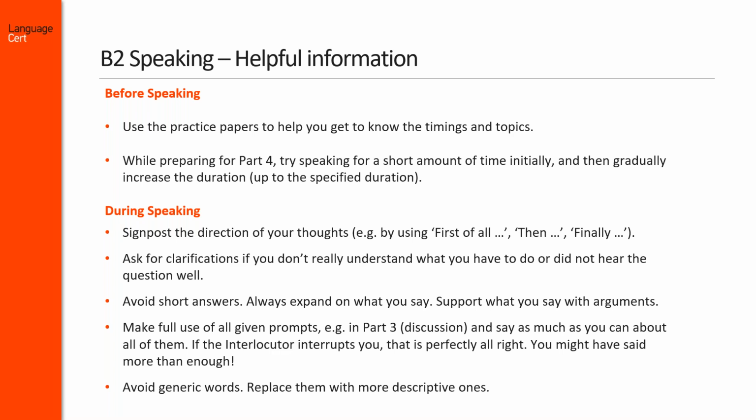And then during the exam, think about these things perhaps. Signpost the direction of your thoughts. You might use first of all, then, finally, or other similar words. Ask the interlocutor if you don't really understand what you have to do, or if you didn't hear the question well. If you don't understand something, there's no problem. Just please ask. They'll be happy to help. And avoid short answers. Always expand on what you say and support what you say with arguments and explanations.